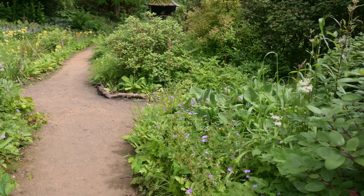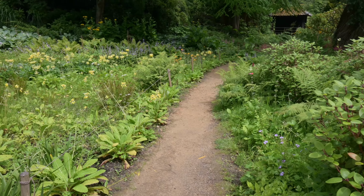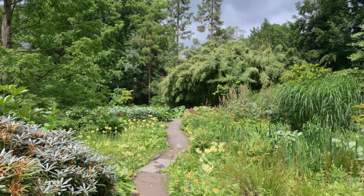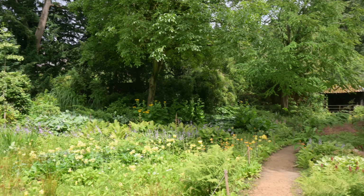And then we'll come into the middle of what is basically like a little floodplain, boggy area, where we've just seen the best of the primulas. That's looking back over the grasses and the path we just walked round.